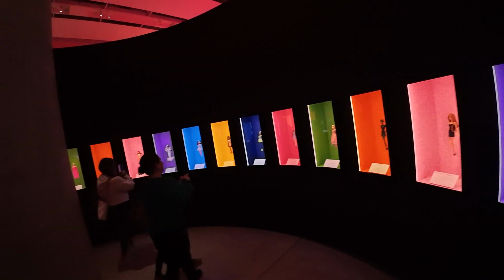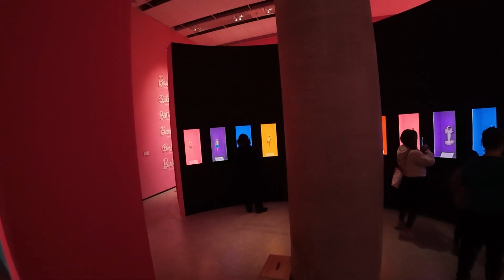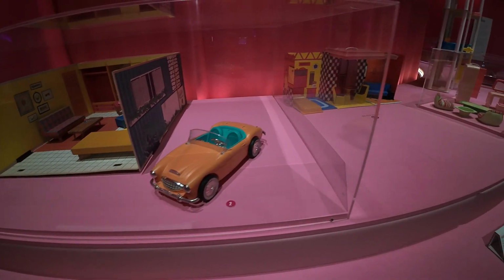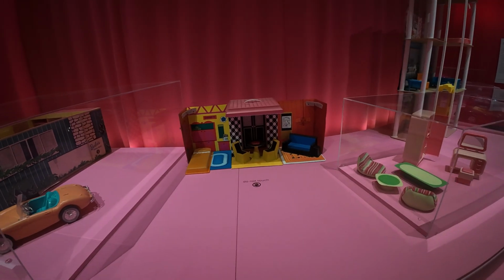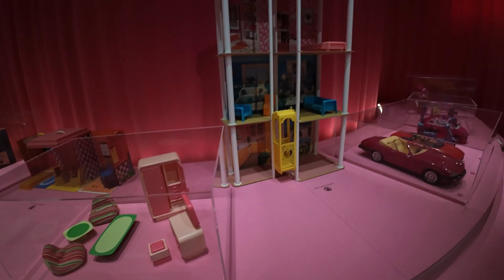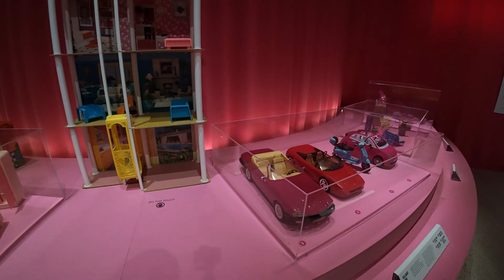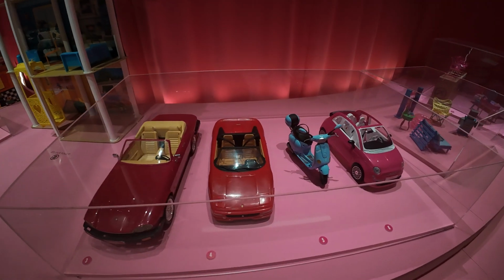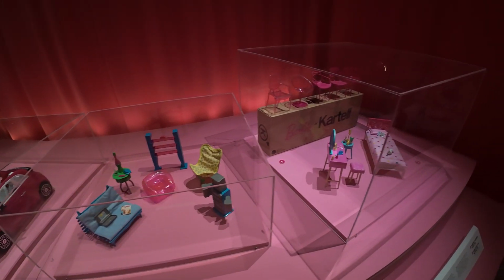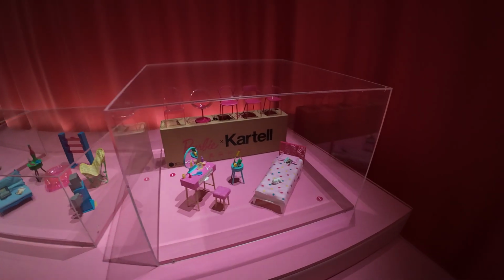So not only have you got all the different types of Barbie dolls, and hopefully seen your one in here already, but you've got a lot of the different accessories coming through time, and these are the very early houses and cars that they had, and they go through, and some of them are absolutely massive. Well, I guess Barbie was a big girl. All these different types of cars, motorbikes, and also you're going to see swimming pools and everything else in a second.